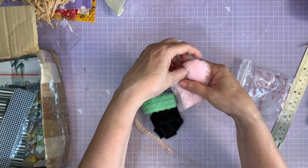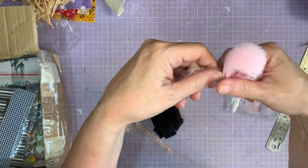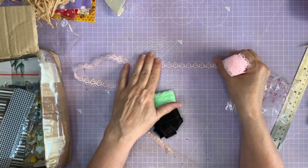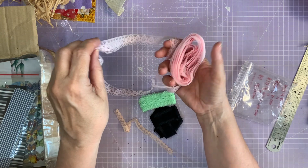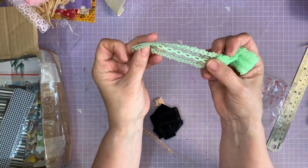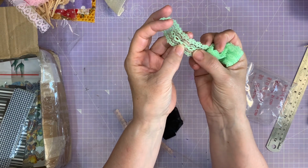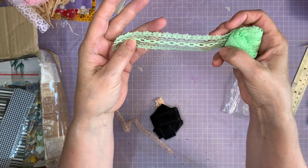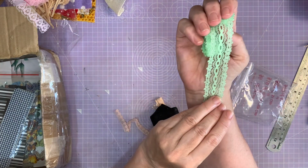Let's have a look. Oh, this is pretty pink. Look at that. It's a baby pink. It's not a deep pink. It's lovely and delicate, that. No, there's quite a lot on there. And we've got some green. Now, the ones I have, I've got wider holes. You can put some ribbon through. But I think you can put a very narrow ribbon through there and it changes the look on it.